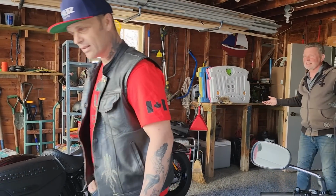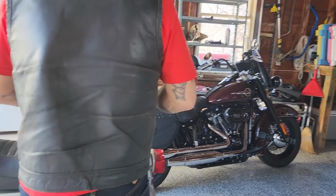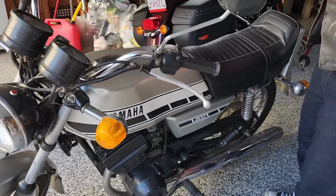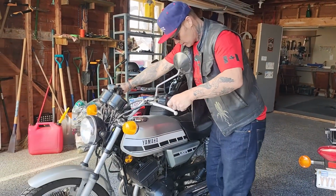Well, since 2019, prices have gone up. Everything's going up. You can't build it as cheap now because the metal costs more. And shipping.